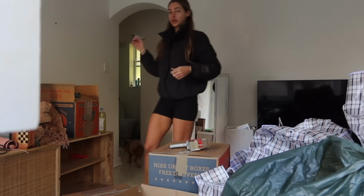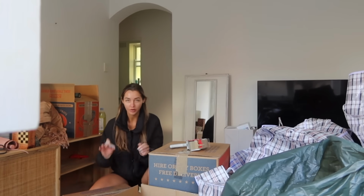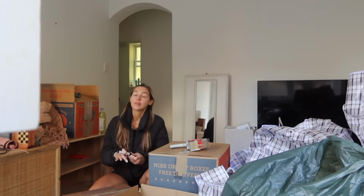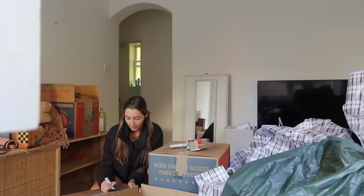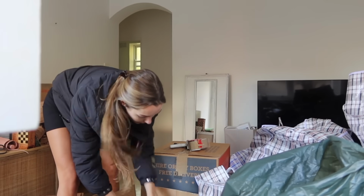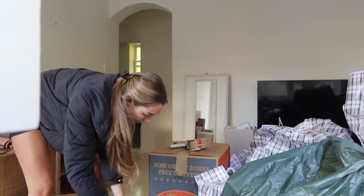So the easiest way to do it is write the room to go to, so the removalists drop it into that room, and then you write a little description of what's in there. Makes unpacking so much easier. Front lounge. Okay, makeup. Let's see how this fits. Okay, we're good.